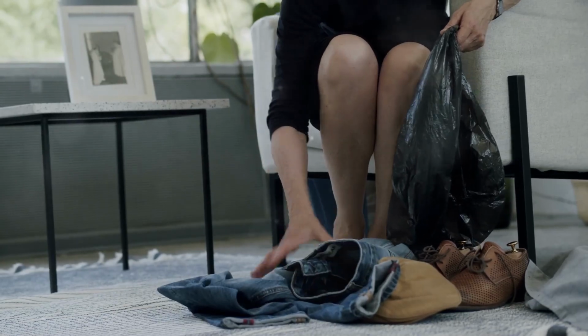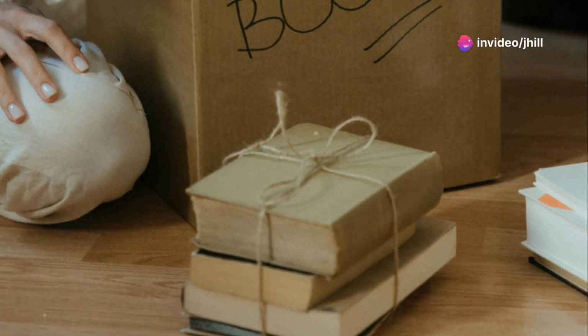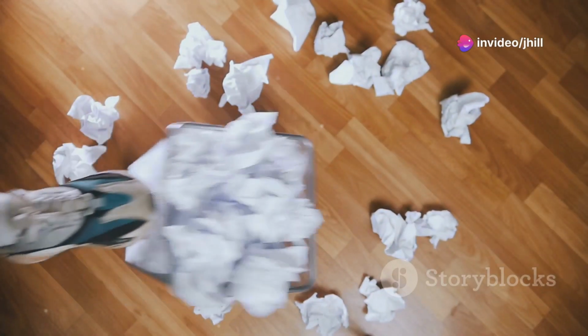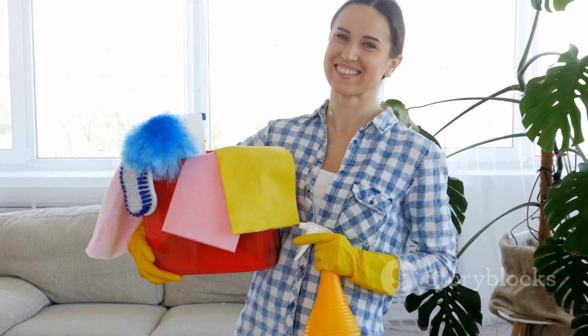Let's get started. Declutter first. Before you think about buying any organizational tools, take a moment to go through your items. Donate, recycle, or throw away anything you don't need or use. Trust me, this will make your organizing journey so much easier.